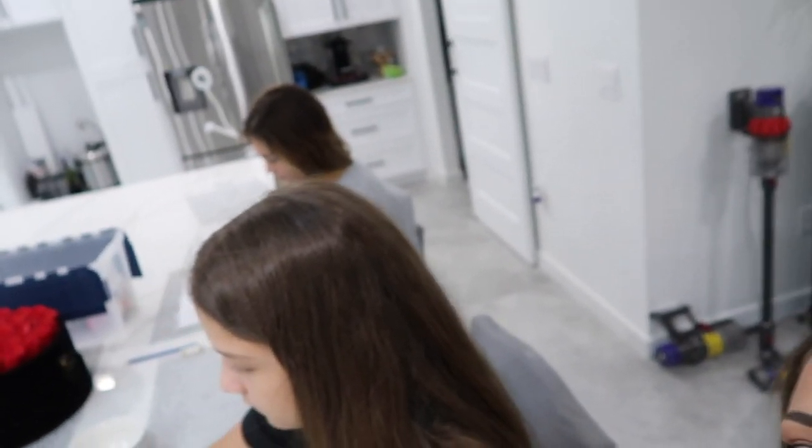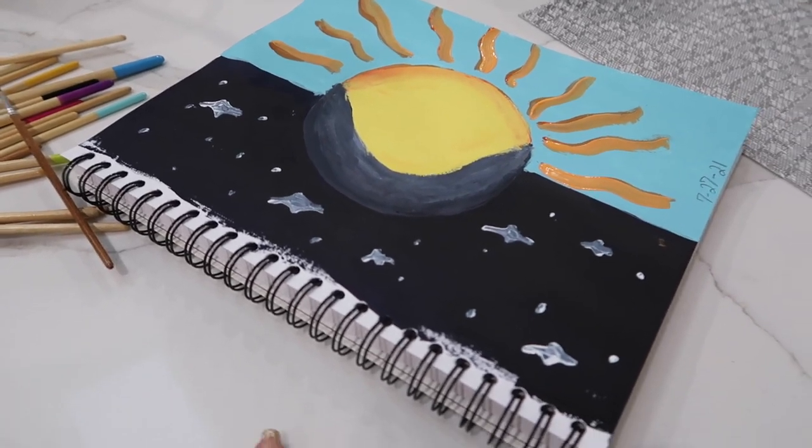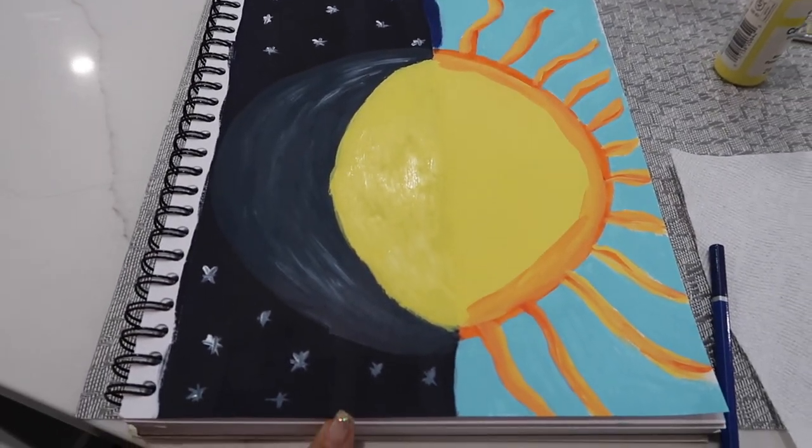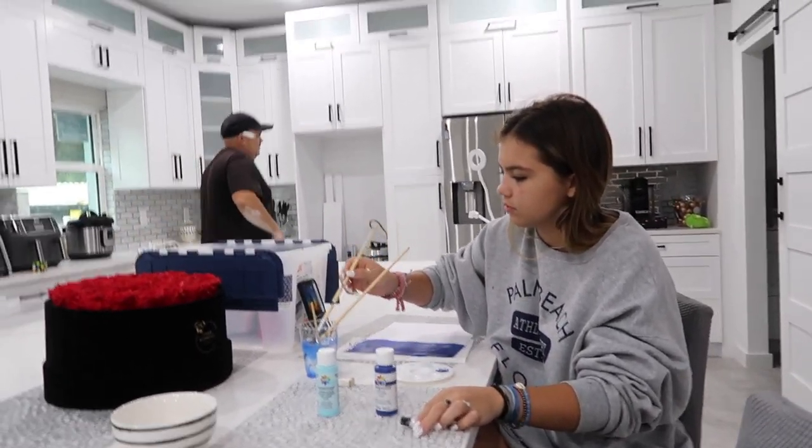Allison, show me later what you're gonna do, okay? Let me find something. Okay. This is Emily's final result. This is mine. And Allison is working on hers. I'm gonna find something else to paint because I love painting.